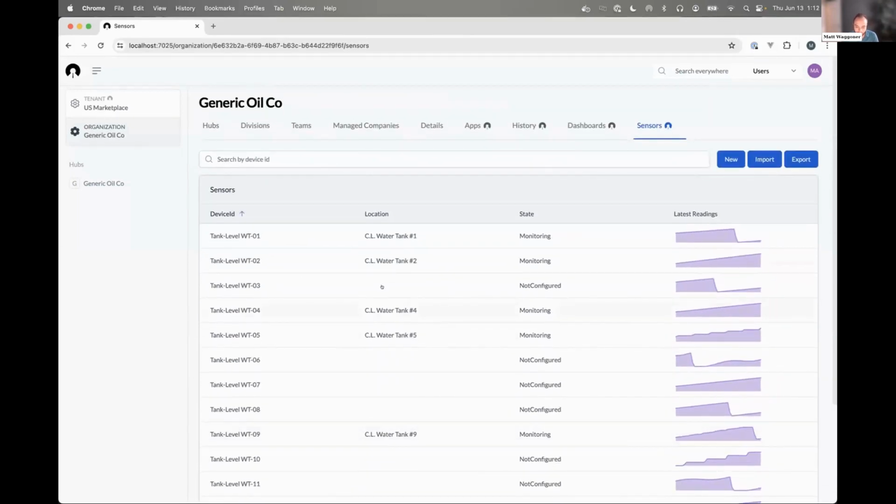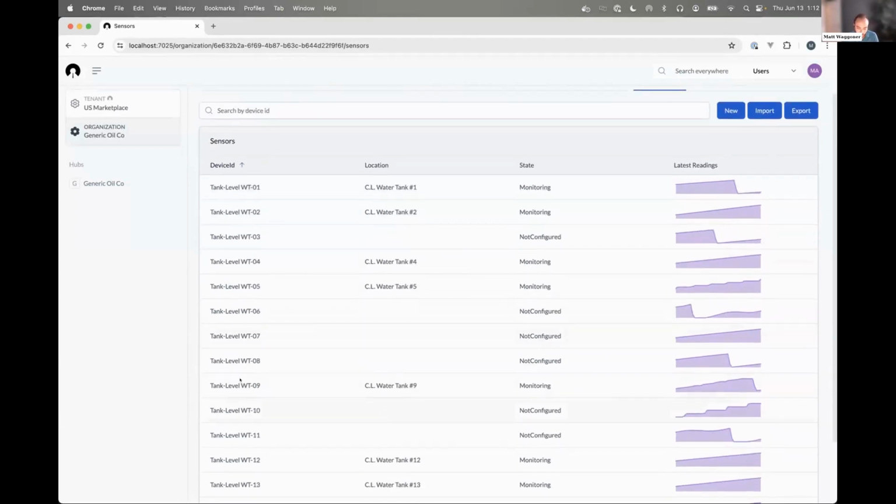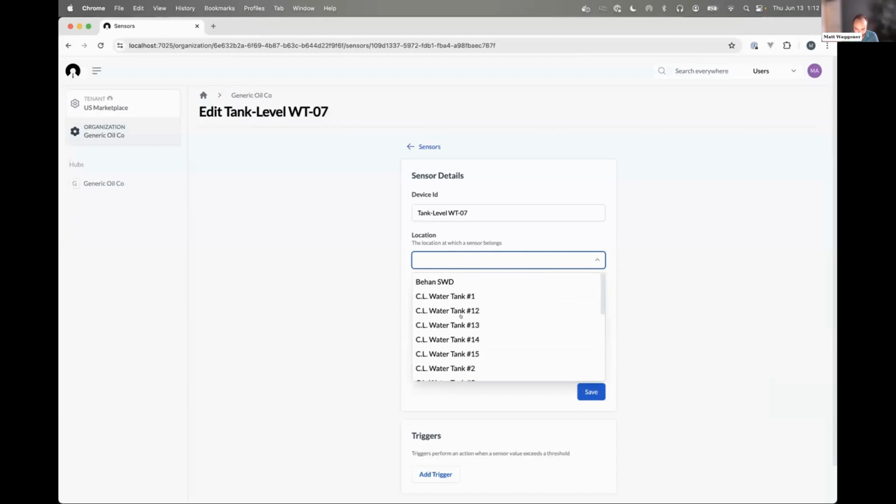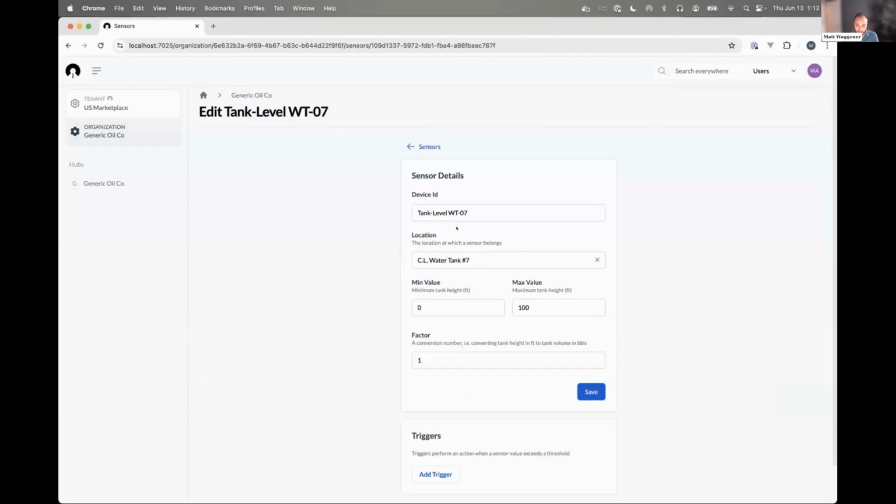The way we do that is we just have to associate a sensor with a location. So I'm just going to pick one here. I'm going to pick device number 7, and I've conveniently named my locations to be water tank number 7. All right, so that's really all we have to do. All these extra fields here are optional, but I'm just going to change the maximum value of my tank.